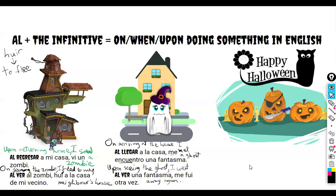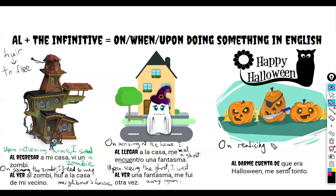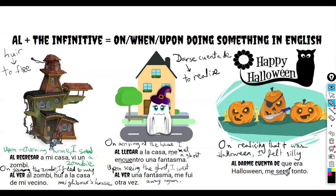All right, last one. Al darme cuenta de que era Halloween, me sentí tonto. I felt silly. All right, so two reflexive verbs here. So on realizing that it was Halloween, I felt silly, right? So one reflexive verb, darse cuenta de, to realize. And then sentirse, but in this case sentirse tonto, to feel silly.